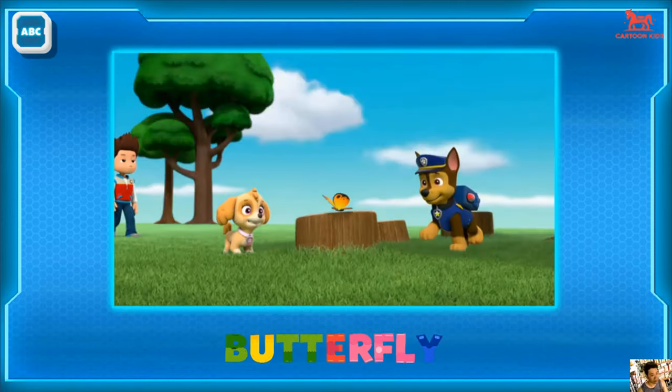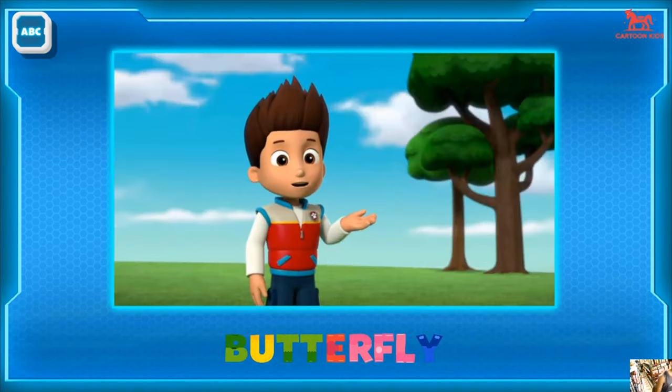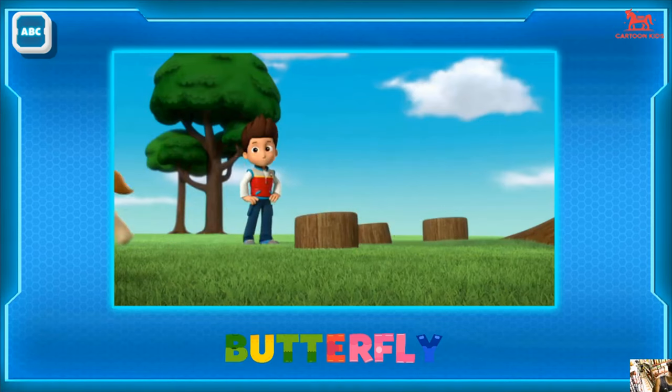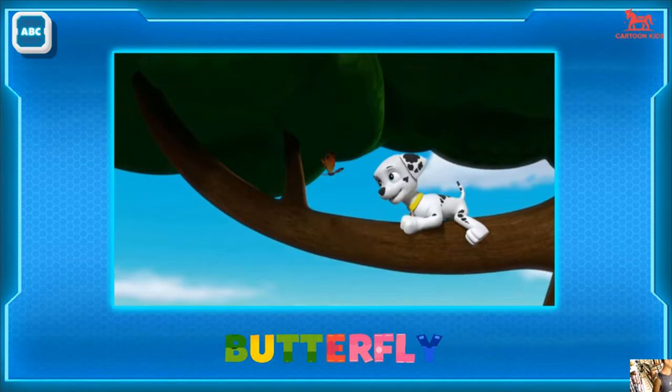It's a butterfly. So cute. How's the butterfly watching going, pups? I just found a yellow one. I saw an orange one. There's a green one! No wait, that's a leaf! But there's one!